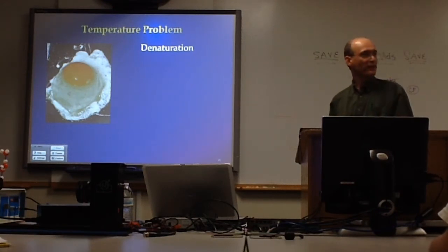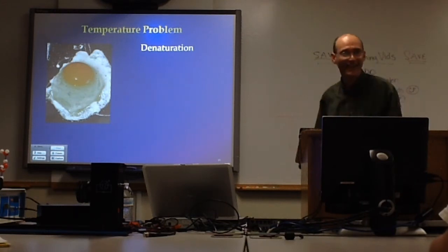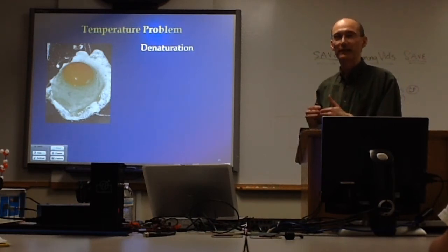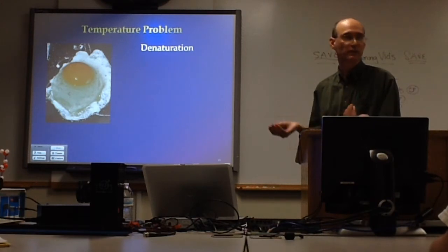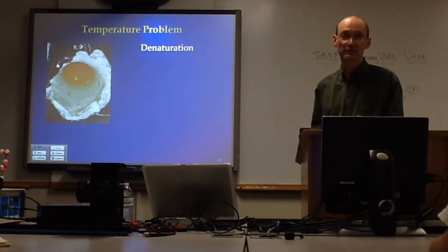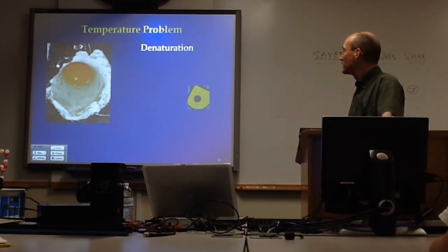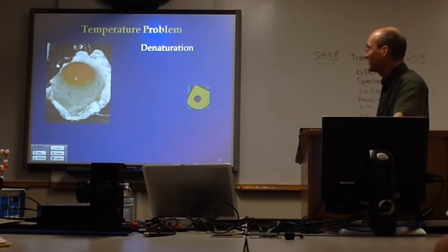So they unfold, and a lot of times, they don't fold back up again. So in other words, if you cool back down, they won't fold back up again. So it's kind of like a one-way street. Okay, not a good thing. And all the protein folding, sorry, that's like a whole different presentation.